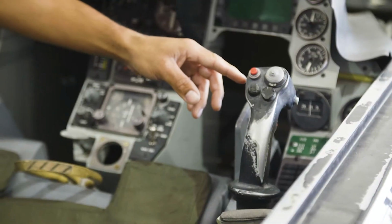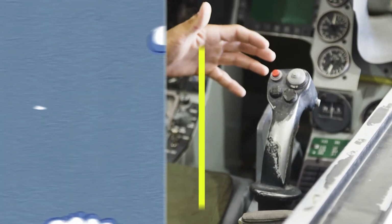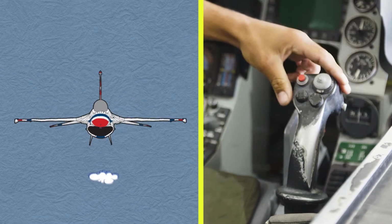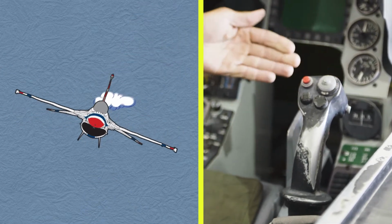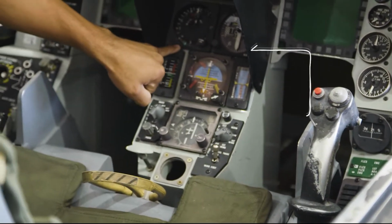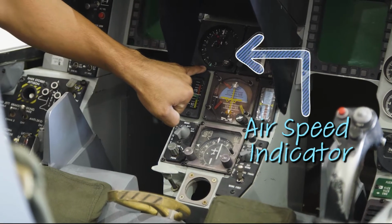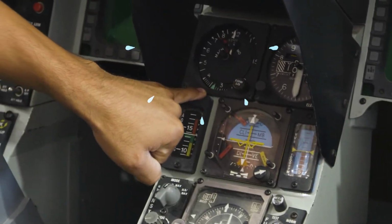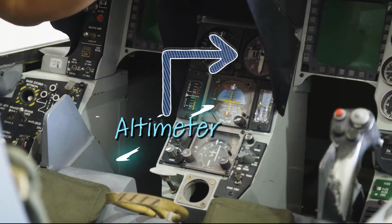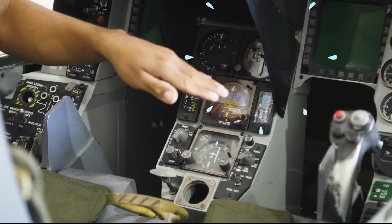And over here, we have the side stick, which is kind of like the steering wheel of your car. As you pull it back, you can make the aircraft go nose up. As you move it left and right, you can make the aircraft do barrel rolls. And up here, you have the airspeed indicator, which tells you how fast the aircraft is going. And then over here, we have the altimeter, which tells you how high or low you are in the sky.